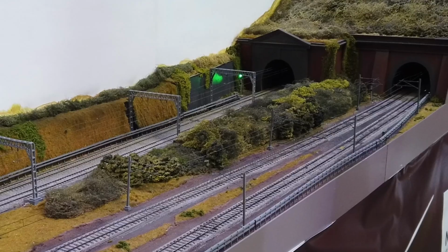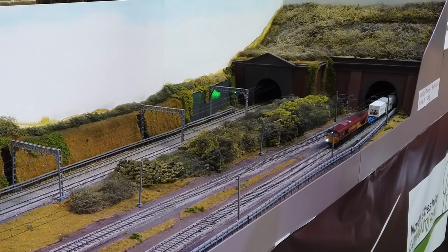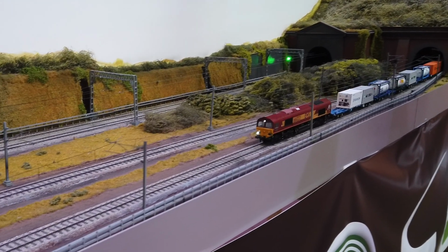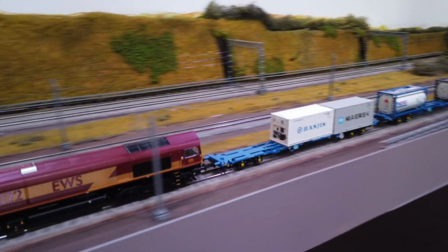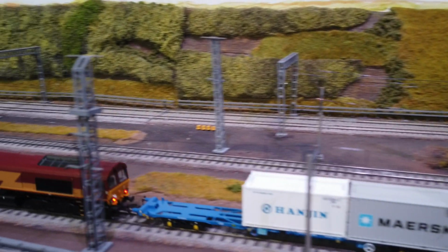You may know that Pete Waterman is a bit of a railway fan in many ways, in the real locomotives that he works with, and also in these model trains. If you wanted to go and see this, I'm afraid it's just closed and you've missed it, but if you did get there, you will have had a chance to talk to Pete Waterman, as he was there quite a lot, talking to enthusiasts.